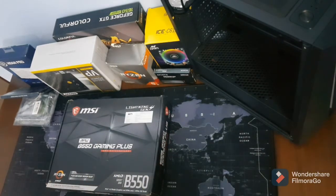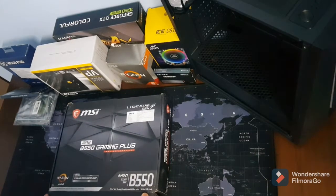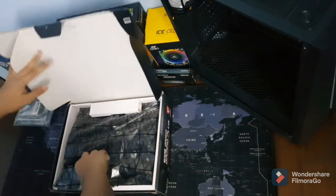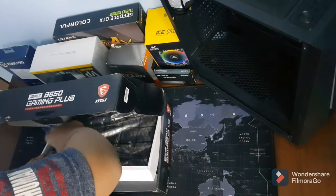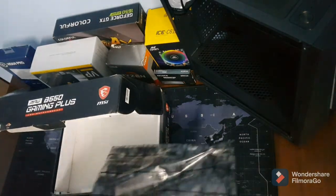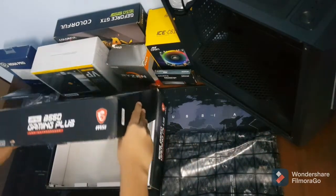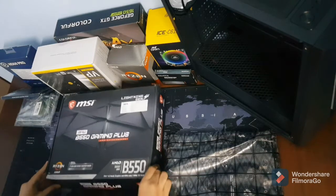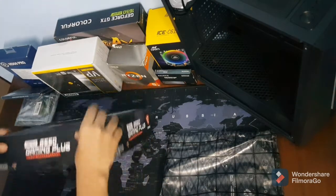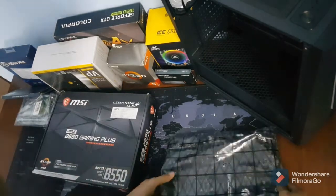All right. So we have to start building. Okay, let's first off start with the motherboard. So, motherboard. I'm going to fast forward most of this except some parts.